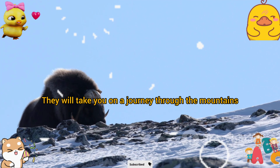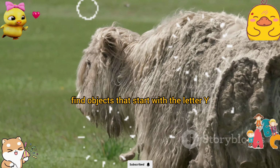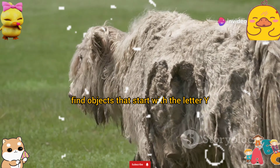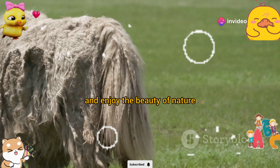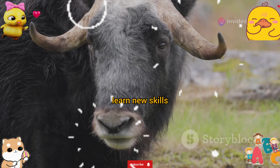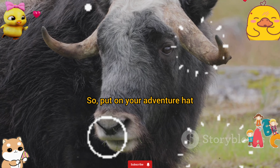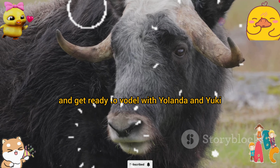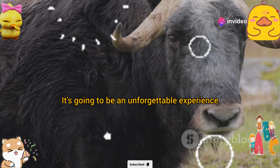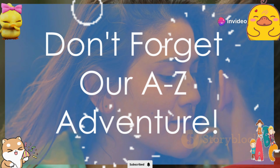They will take you on a journey through the mountains, where you will learn how to yodel, find objects that start with the letter Y, and enjoy the beauty of nature. Along the way, you will meet new friends, learn new skills, and have a lot of fun. So, put on your adventure hat and get ready to yodel with Yolanda and Yuki. It's going to be an unforgettable experience.